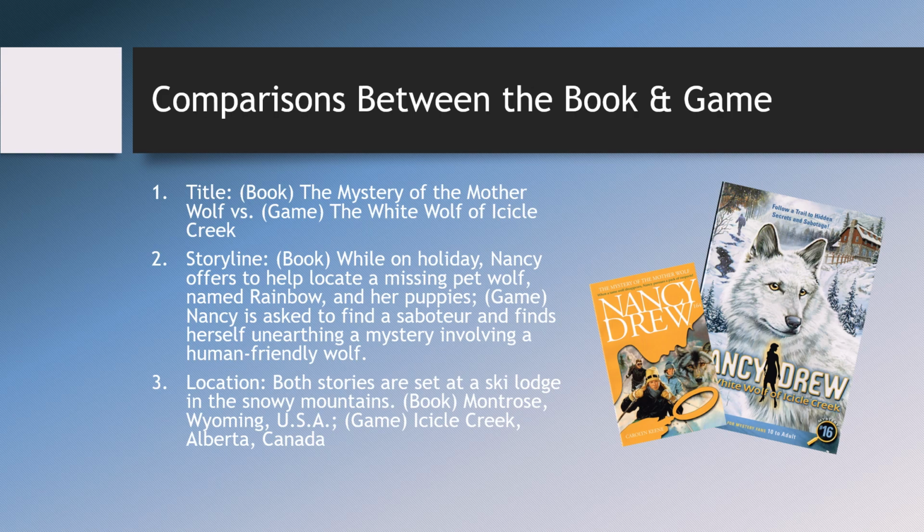We can look at the storyline, starting with the book. We have Nancy who's on holiday. She offers to help locate a missing pet wolf named Rainbow and her puppies. So it's pretty straightforward there. Whereas in the game, Nancy is asked to find a saboteur and finds herself unearthing a mystery involving a human-friendly wolf. So our storylines are different, even though they do both involve a wolf to some degree.